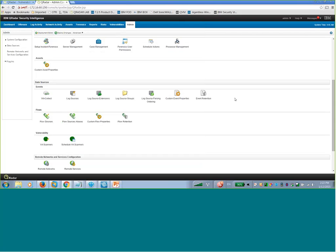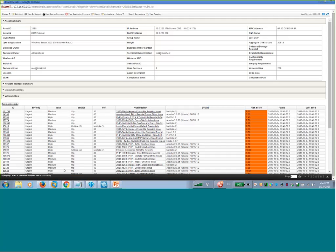The next thing that we do is once the scanner is integrated, we then map it back to a quick view of that will be in your assets database. And if you look at the asset database, this is basically a screenshot that we saw earlier. What basically we do is take the information out that we've got out of the scanner and normalize that and tag it back to the asset.